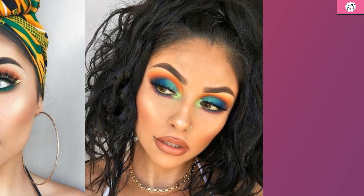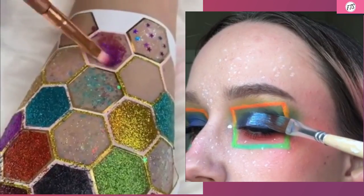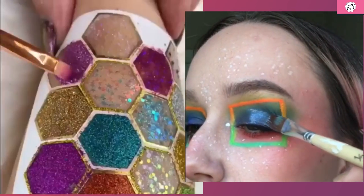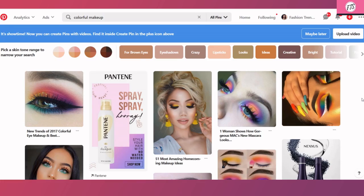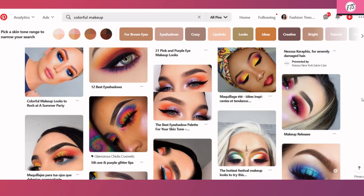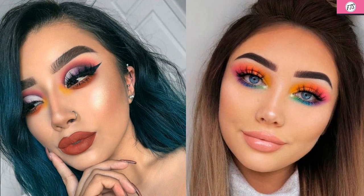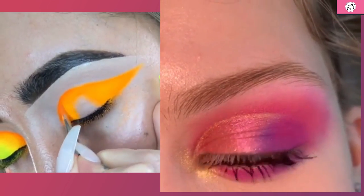Hey everyone! In case you didn't catch my last makeup video, colorful makeup is now trending, with hues being bold, crisp, and definitely not too blended. This season we're seeing bold color that's anything but tame. And today we're going to show you just how to pull off this look without looking like a clown.